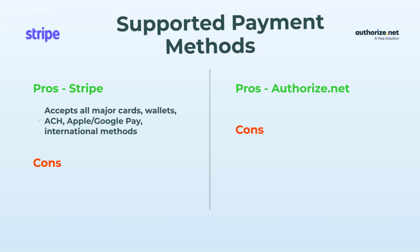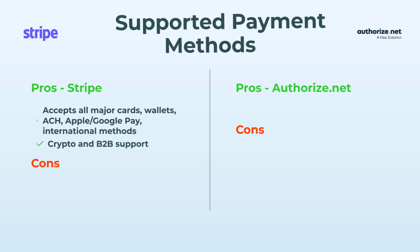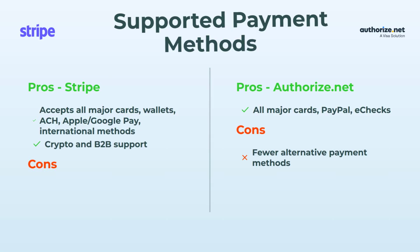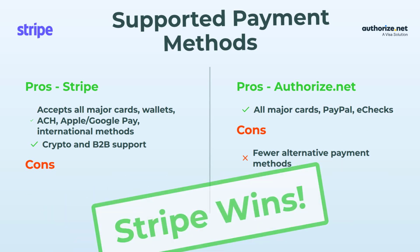Last up, supported payment methods. Stripe goes all out. Not only do you get all major cards, but you can also do wallets like Apple Pay, Google Pay, ACH transfers, international methods, even crypto and B2B support. Super versatile, honestly. Authorize.net is solid with the big cards, PayPal, eChecks, but yeah, there's just fewer alternative payment options. So if you like flexibility, Stripe is the one to watch.